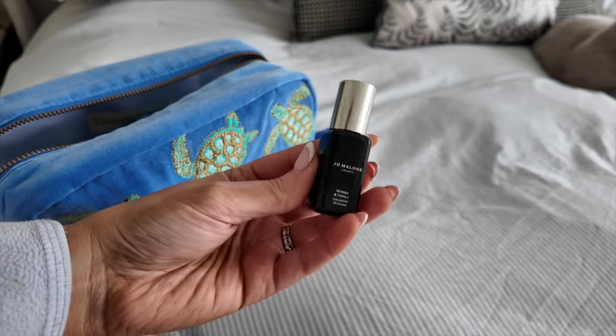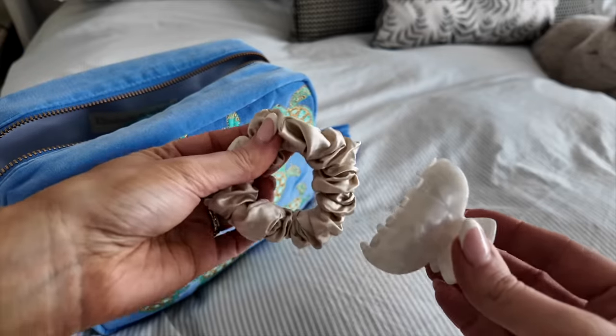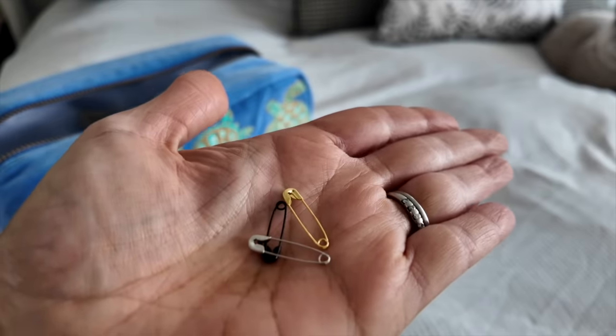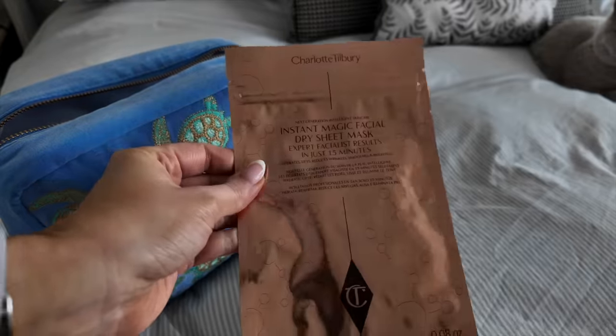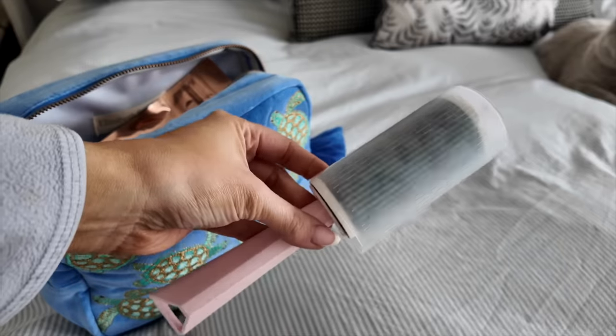My favourite Jo Malone perfume in a travel size. This is the Myrrh and Tonka. A hair scrunchie and hair clip. Some safety pins just in case I need them. Face mask in case I need a pamper. This is usually for when I'm travelling alone, but I'll put it in there anyway. And then finally, a lint roller.